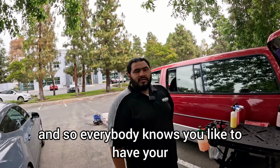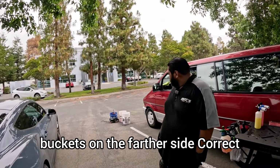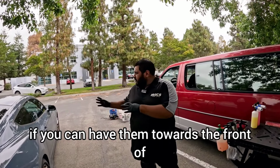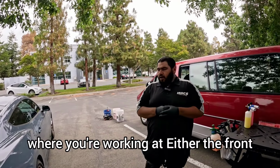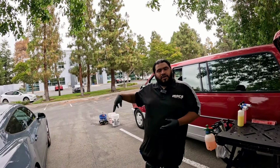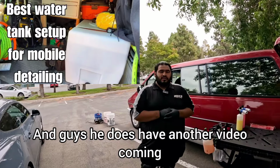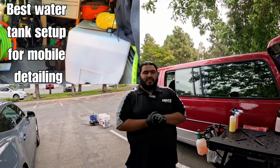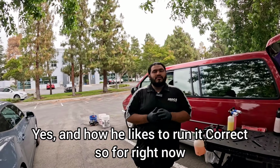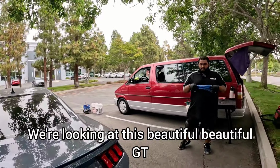And everybody knows you like to have your buckets on the farther side. Correct. Kind of towards the front of the vehicle, depending on where you're working at, either the front or the back. That way you always got a place where you go back and come through. And guys, he does have another video coming up explaining to you how he has the setup with the water tank and how he likes to run it. Correct. So for right now, we're looking at this beautiful GT.